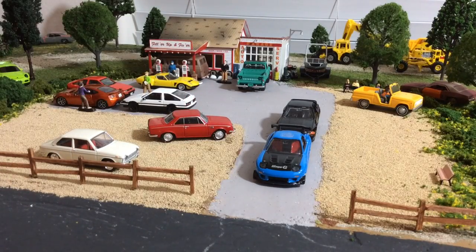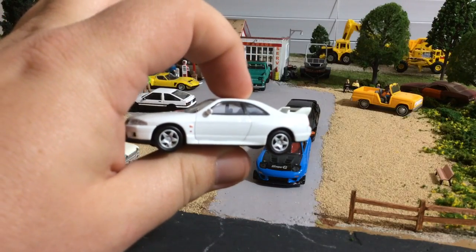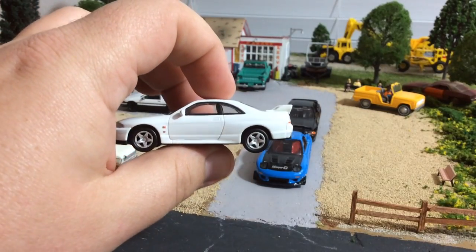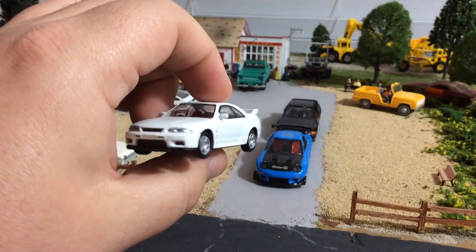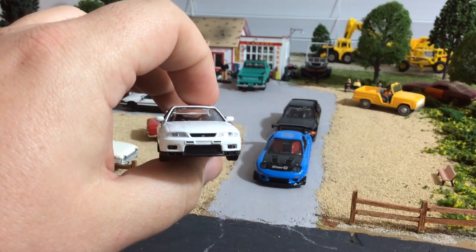Alright, now let's get into some of the awesome stuff. I will start with this. This is a Kyosho Skyline GTR R33. And I do not have this casting. I don't know if I have any R33 castings. I've got a bunch of 32s and a bunch of 34s. But wow, that is sweet.